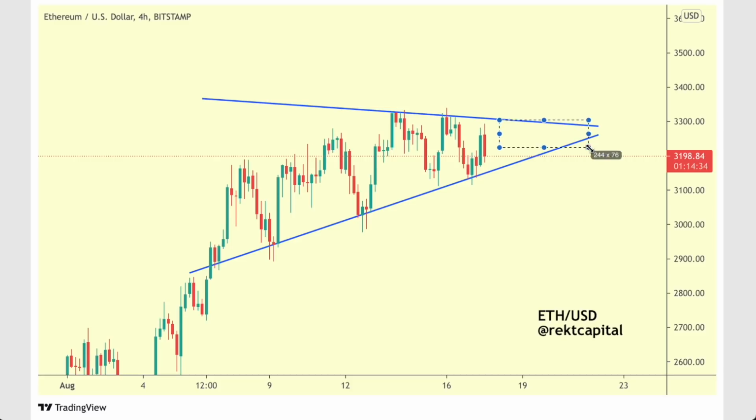And as long as we continue to coil into the apex of the structure, volatility becomes more of a probability. We're going to see that volatility translate into price. Break down from this trend line, we go down, break above this trend line with a 4-hour close, that's going to be a nice opportunity for upside.